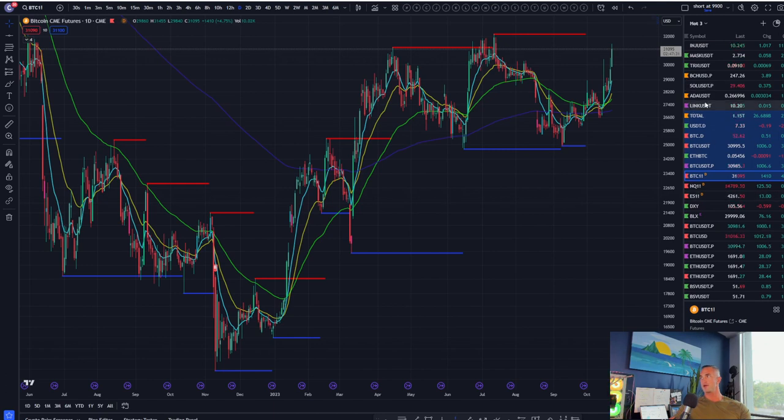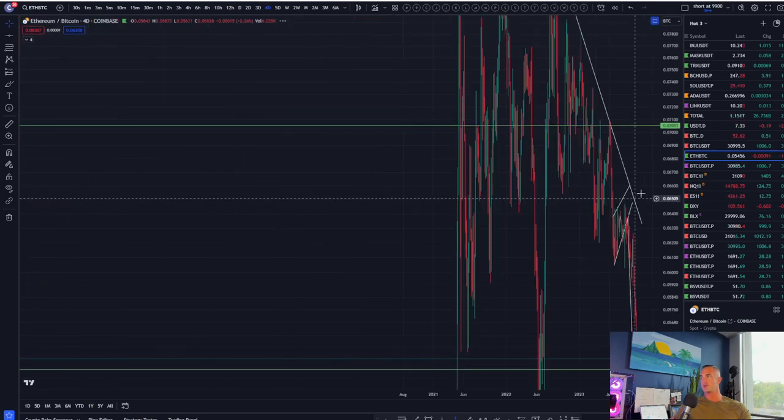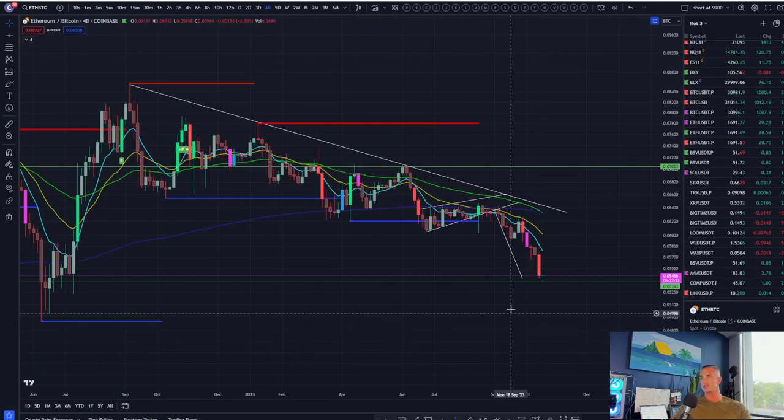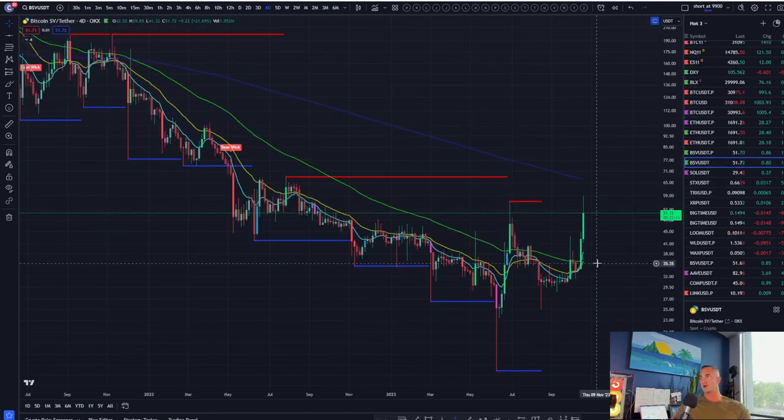So now all my favorites are right here. And the one I wanted to bring our attention to was this one on the daily time frame. And we did say, look, potentially when we tagged this area, that it would bounce and provide some room for some altcoins to party. Altcoins that are partying right now.